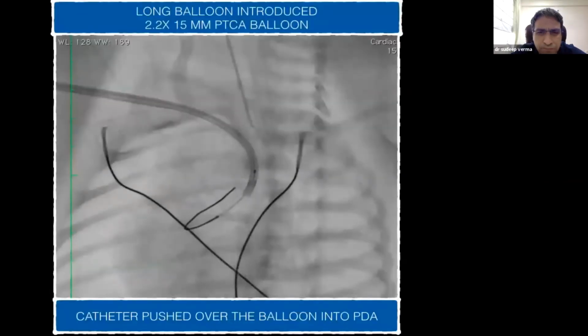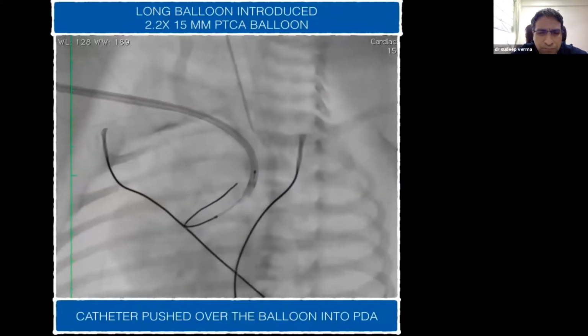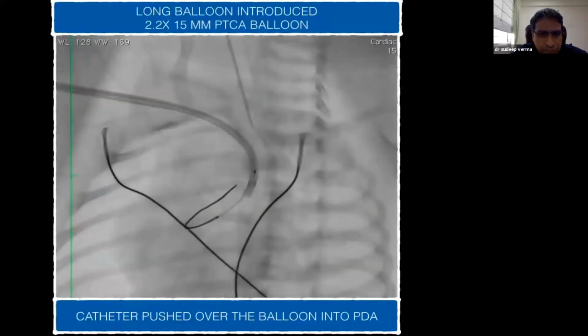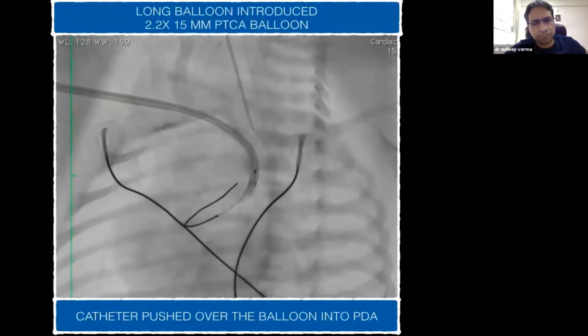So with that, we thought we'll put a longer balloon, a 2.2 by 15 mm length, so that it will give more support. After that, the balloon went easily without any resistance. With a little inflation, we put the catheter over that balloon to the mouth of the PDA. This is the injection that shows the balloon across, and the catheter easily went without any problem.